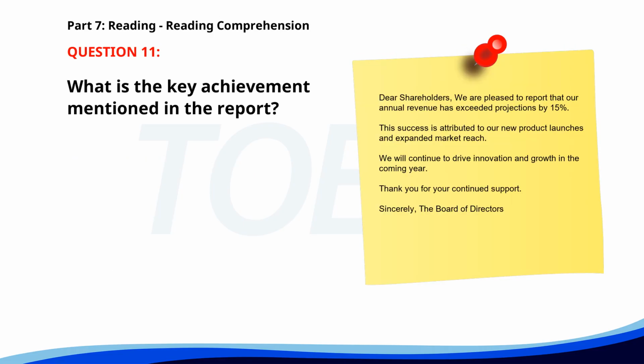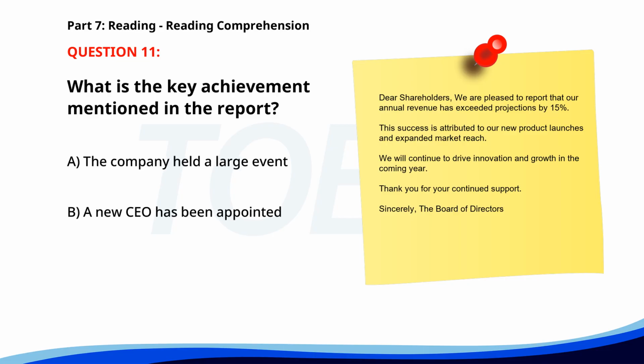Number 11. Dear shareholders, we are pleased to report that our annual revenue has exceeded projections by 15%. This success is attributed to our new product launches and expanded market reach. We will continue to drive innovation and growth in the coming year. Thank you for your continued support. Sincerely, the Board of Directors. What is the key achievement mentioned in the report? A. The company held a large event. B. A new CEO has been appointed. C. The annual revenue exceeded projections.